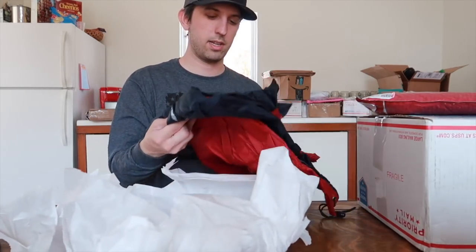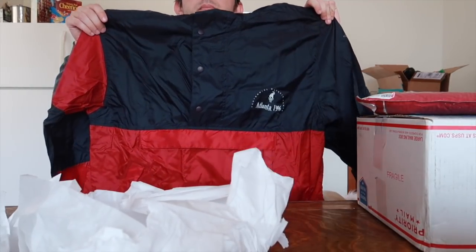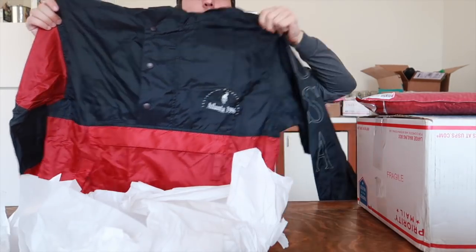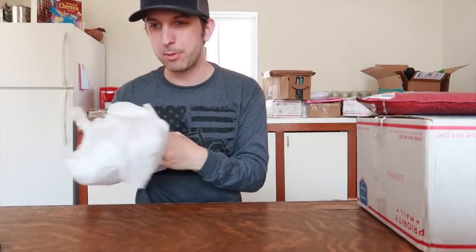appears to be a jacket. Oh, that's awesome. So I don't know if you kept these out of your collection or you thrifted these, but I greatly appreciate you blessing me with these, Kelly. Very, very cool. Nice Olympics windbreaker, kind of like a rain jacket. Very, very cool. Absolutely love the gifts.